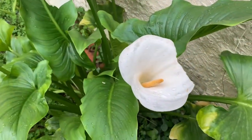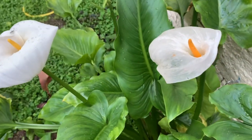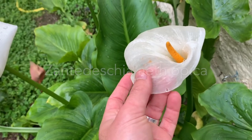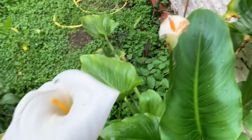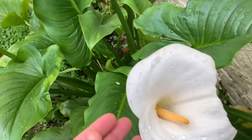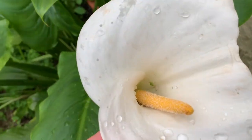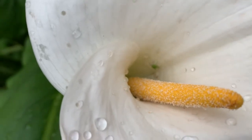These are the Caladiums. They suffered so much with the rain. Look at this, it's transparent. Poor flowers. We had 4 of them. Now they're almost ruined. Still some insects inside.